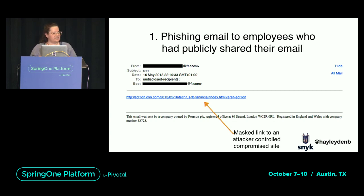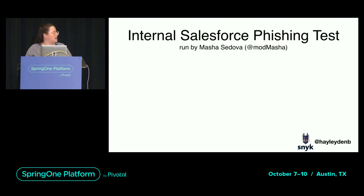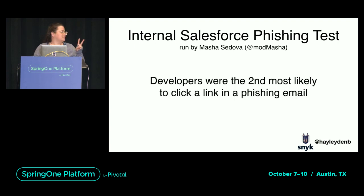So to start the story, a phishing email was sent to employees who had publicly shared their email. The link here was a masked link to an attacker-controlled compromised site. Now, in a previous security evaluation, they had found some interesting things. There was this internal Salesforce phishing test, and they found that developers were the second most likely group to click a link in a phishing email. So we may think that we're savvy, but we're maybe not as savvy as we like to think we are. You are vulnerable to this kind of thing. We're all humans here.